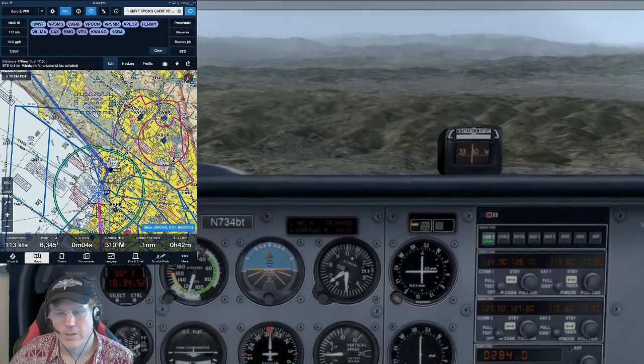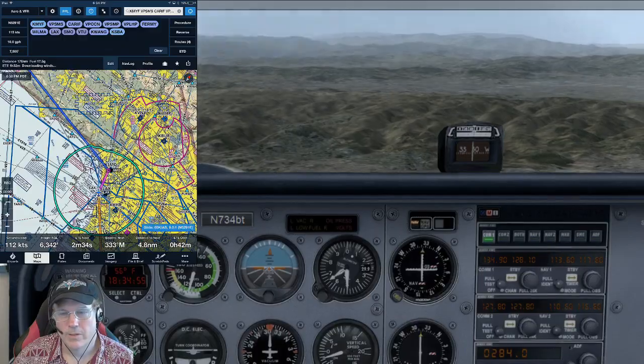All right, we just crossed the VOR, and then we're going to wait for it to pick up again.